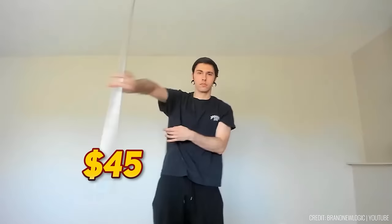This pocket-sized defender is not only effective, but also affordable, offering a practical alternative to other staff options. Priced at just $45, it's a versatile and budget-friendly self-defense solution.